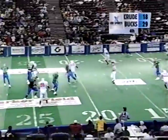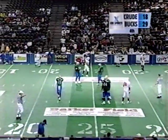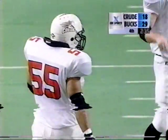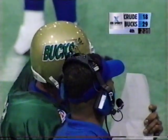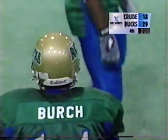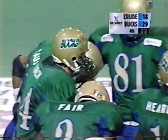Birch has it slapped down. That one was knocked down by Chris Mathis, a 6'2", 254-pounder out of northern Oklahoma. Number 55 got up and rerouted that pass. After the road trip, though, 5 of the remaining games will be at home.